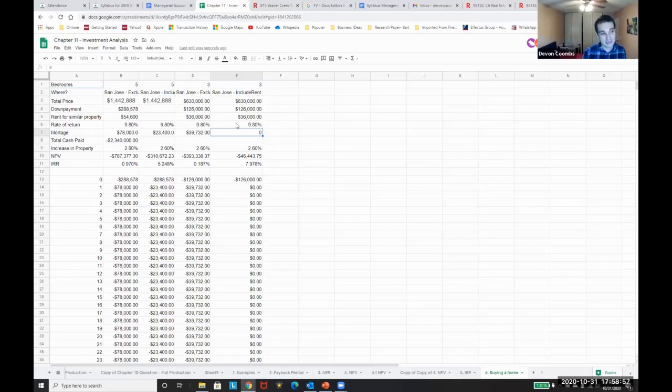The one thing we didn't take into consideration is that, let's say the rents do increase. And so we could assume that, let's say we assume rents increase by the same rate as the housing increases at 2.6%, you might get a little closer to this number. So that could make a difference as well. But this is kind of showing you that a larger home in this market is likely overvalued.